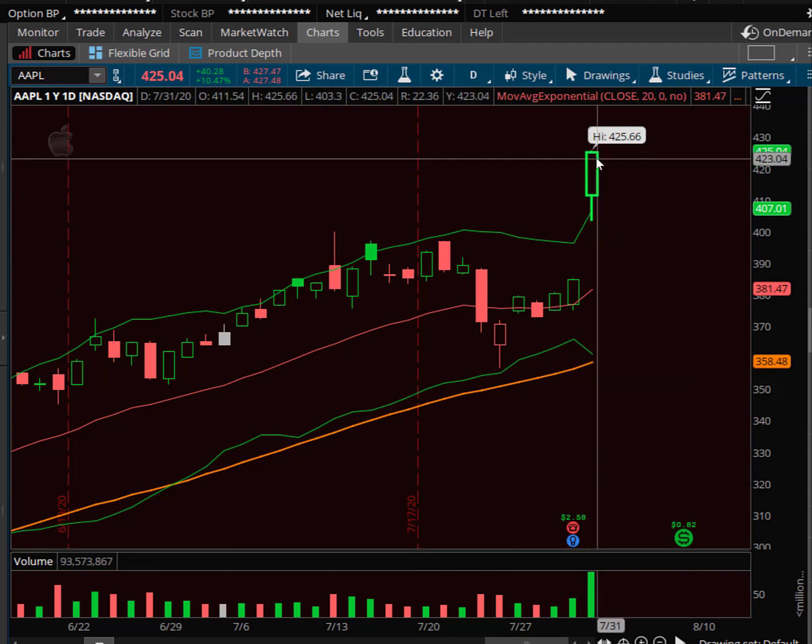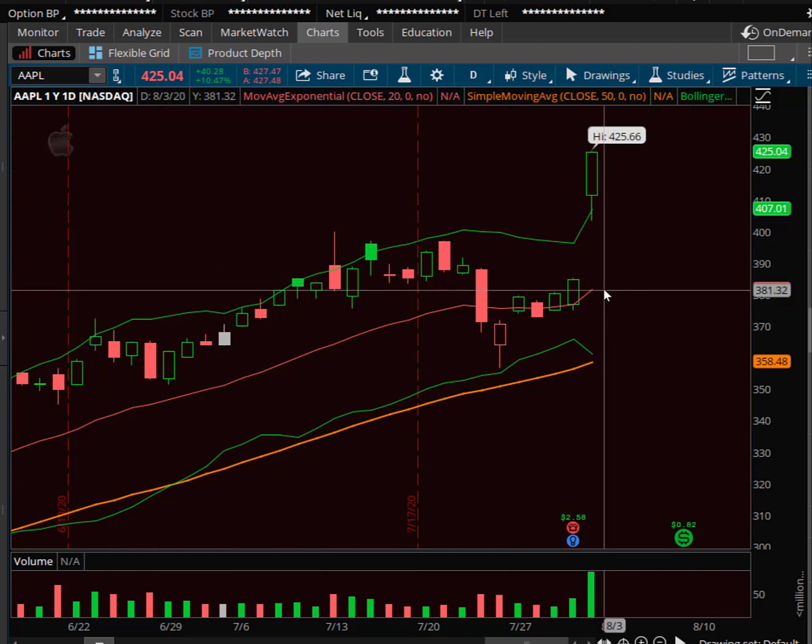So in this situation, I would not want to be chasing Apple based on a Bollinger Band strategy. I would want it to come back down at least to the red, at the very, very least. If it gets near there, maybe I consider going long if I wanted to. Also keep in mind that typically in September, we talk about this almost every year, Apple has bearish seasonality.